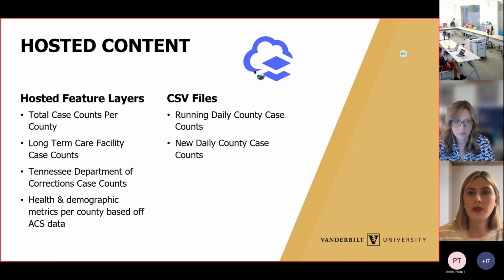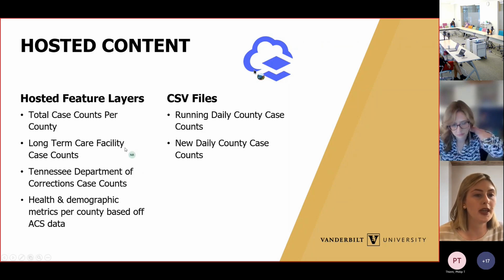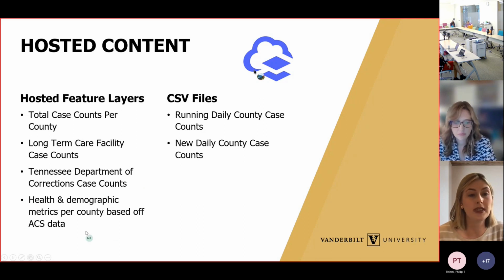As anyone who has worked with data in ArcGIS Online knows, you get all this data and it's publicly shared. So we just wanted to make it available to anybody who was interested. We were looking at things like case counts, super spreader areas such as Department of Corrections and long-term care facilities, and again those health and demographic metrics from ACS data. We also had a couple of CSV files that I was maintaining to populate some of the informatics on the side of the dashboard, and we made all of that available to whoever wanted to use it.